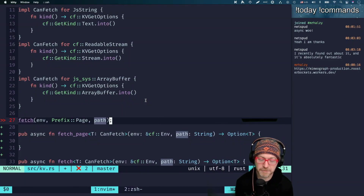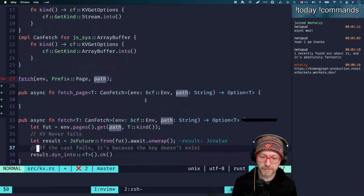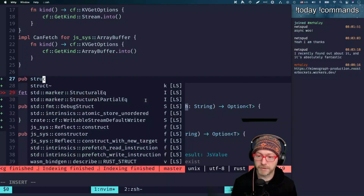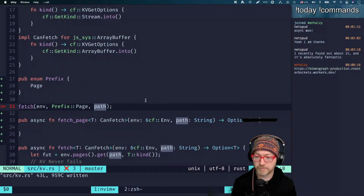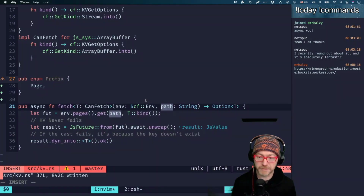But in terms of each one of these, which one do I like the best? I think I still like the simple one. Just baking it in. Although I think this one might actually be smaller. Okay, pub enum Prefix. Page. Get rid of those. We'll pass in the prefix here.